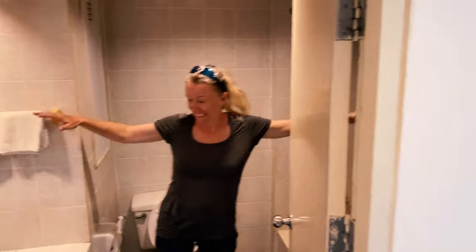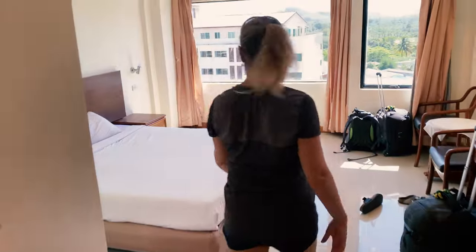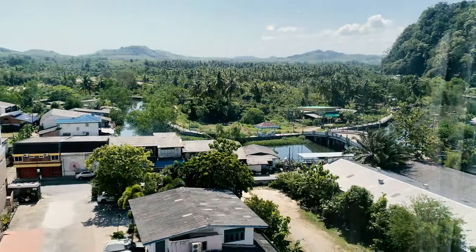We spent one night in Sitoon at a great little hotel called the Singkiat Thani. This place is $18. Pretty big. Refrigerator. Look at this view. That's beautiful. That'll work. Wow. Oh, that's a bouncy bed. That's actually going to be comfortable.